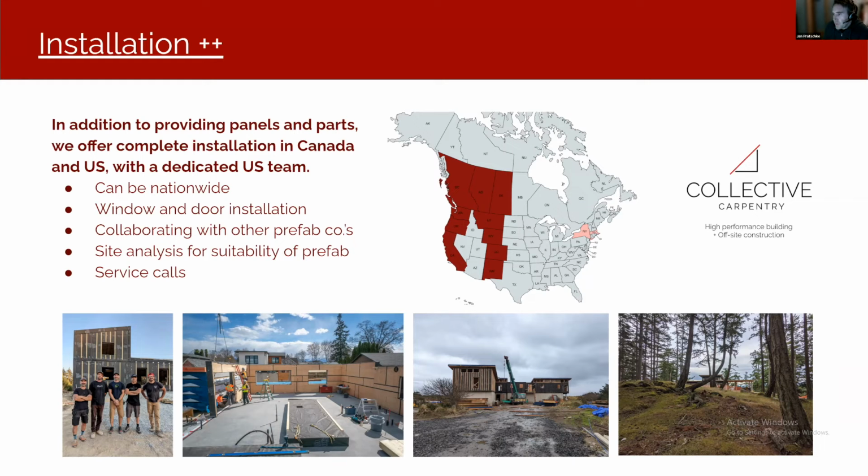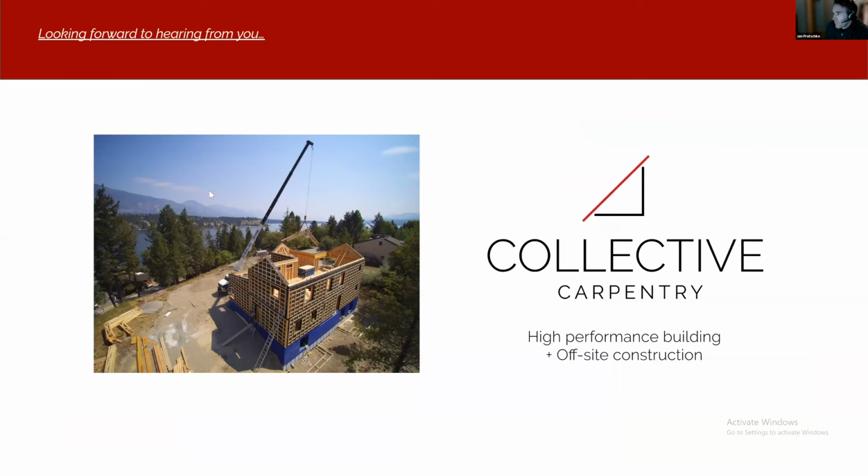We love collaborating with other prefab companies. Like I said, we're doing a little bit of work with Simple Life Homes, and we've done some work with BC Passive House as well. And we will have a partnering company down in the Lower Mainland building panels for us as well, Porchlight Homes. So we really enjoy working with other companies and always learn a lot. And there's just so much to learn, and we're all on a similar quest just to make high performance buildings more attainable and just to increase the efficiency of how we do things. And that's that.